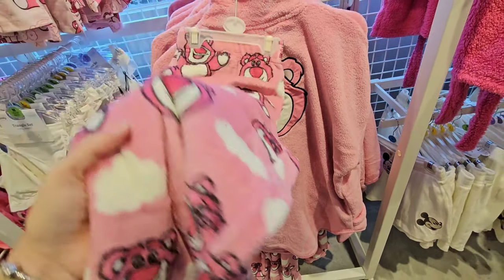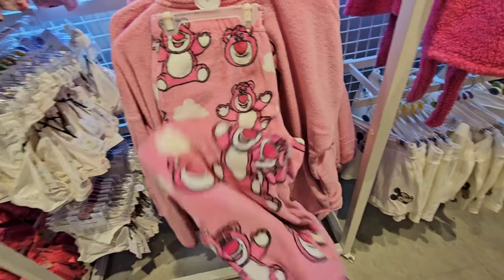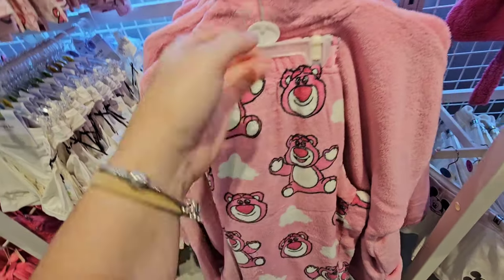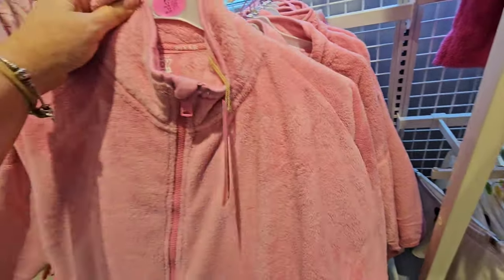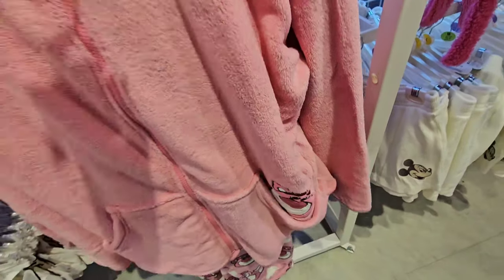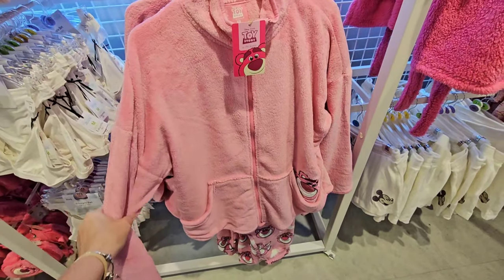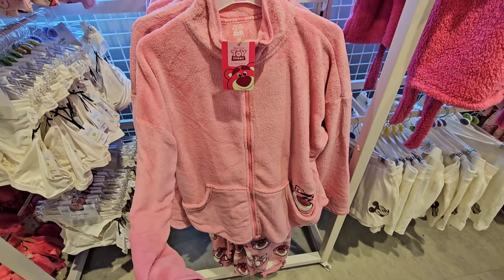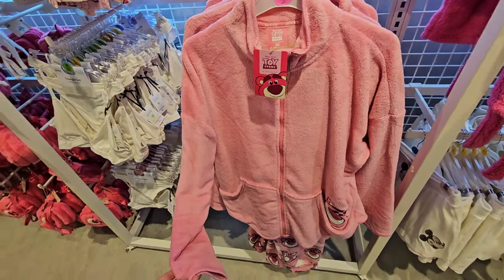So this is really cool. This is actually a complete set. The pants are jogger type fleece material. They have pockets. And look at the jacket. Look how cute. Look at the details on the jacket. The whole set together is $29. So it would be right around $15 for each item. That's a great deal.